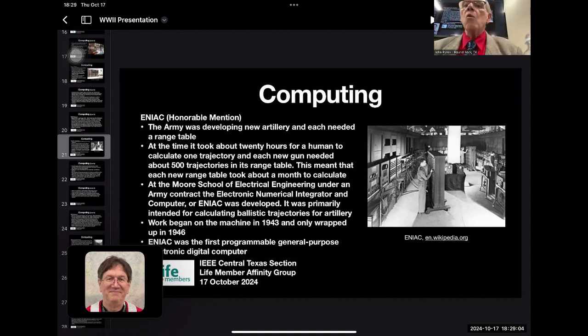It was built at the Moore School of Electrical Engineering, under an Army contract for calculating ballistics. Work began on the machine in 1943, but didn't finish until 1946. So it missed the end of World War II. But it was the first programmable general purpose digital computer.